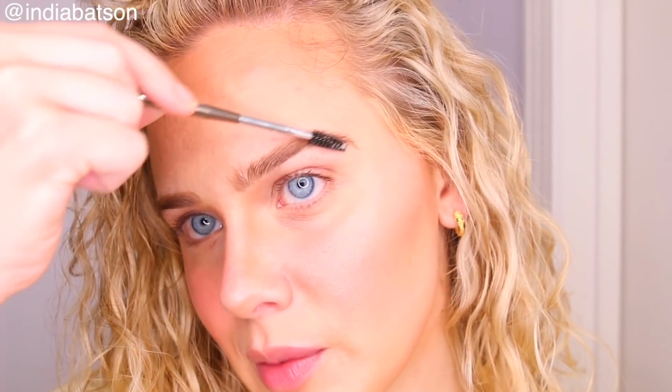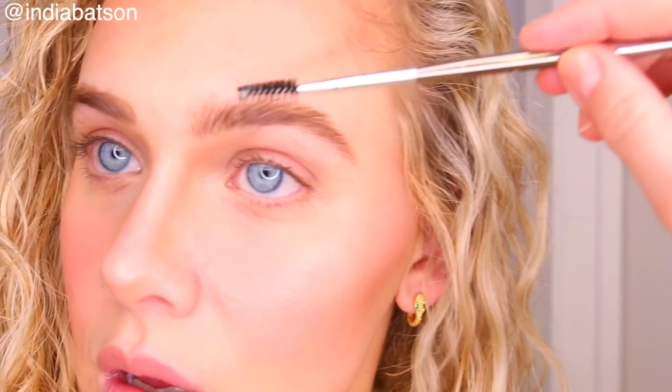Sometimes my brows just get crazy and they go all over the place. Hopefully this will give them that feathery look that'll last all night long. For me, by the way, stopping here would definitely be a perfect daytime look. It's just natural, dewy, fresh, cute.